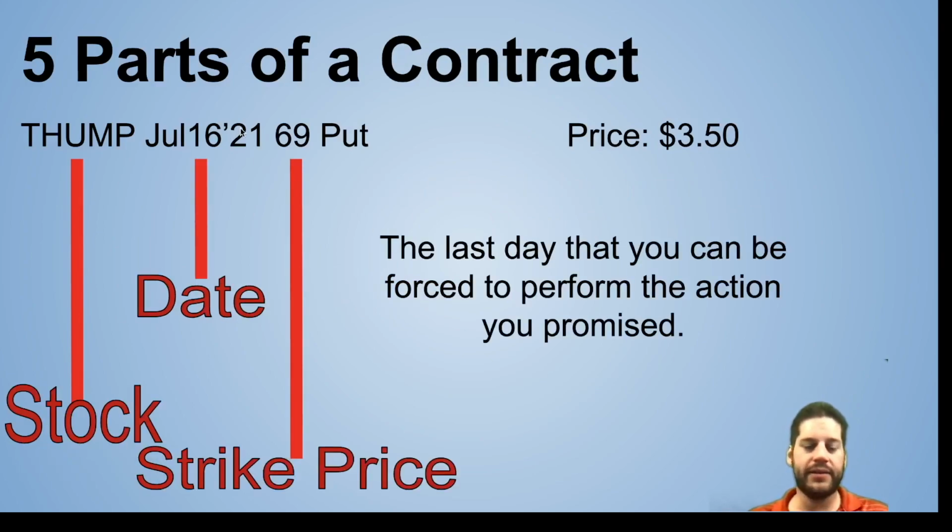Obviously, this is a date. This is the date that this contract expires, or when your promise to perform that action is no longer in play. So once this date passes, this contract is worth nothing. You've either performed the action that you need to, or it's become worthless.